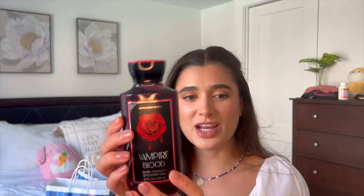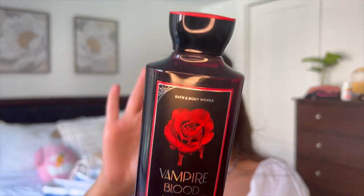And I love the rose on here. It reminds me kind of like Twilight. It's so pretty. The notes are red berries, night blooming jasmine, and petrifying plum. So they haven't changed the notes at all. And it smells exactly like Vampire Blood in any of the home fragrance ones that you've ever had. It smells exactly like it. So I think they did a great job transferring this into body care.